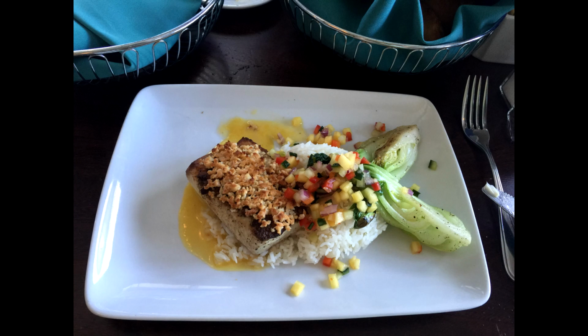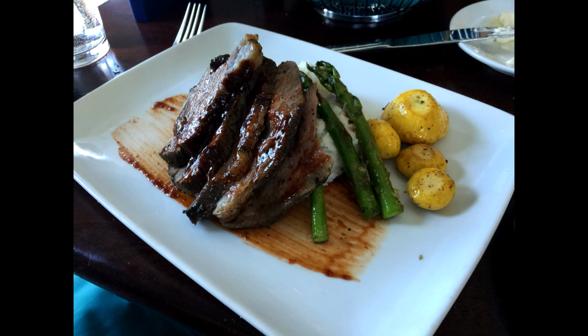And then here comes my fish, my macadamia-crusted mahi-mahi with jasmine rice, bok choy, and a citrus coulis, also with some kind of really awesome fresh salsa with pineapple, mango, red onions, peppers, and cucumbers. It was actually really nice and fresh and very buttery and flaky. Well, that's good. And here comes mine.